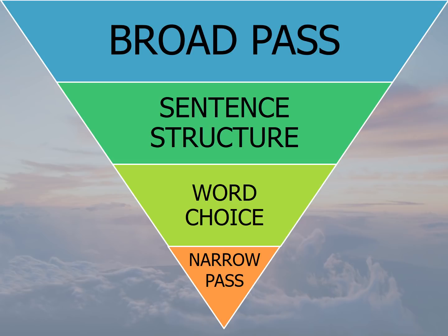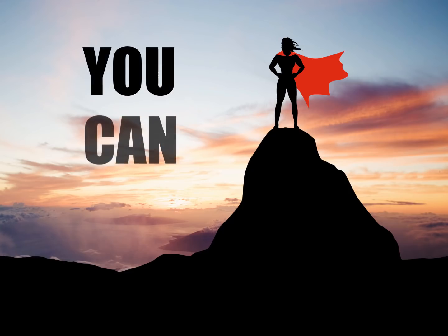I recommend you learn about each pass, then pause the video and work on your own flash fiction. Once you've completed that pass, resume the video and move on to the next pass, and so on. So here we go. Remember, you can do this.